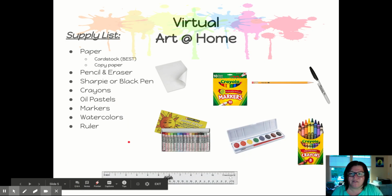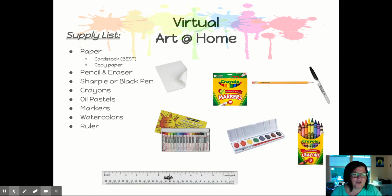Virtual art at home. This is the supply list. Now, if you don't have all these things, please don't go out and buy these things because I want you to use what you already have. Things like, hopefully you have some copy paper or even a sketch pad or just even construction paper, any kind of paper that you have laying around you can use. I do like the thicker paper, the cardstock. It's really good for when we paint and things.